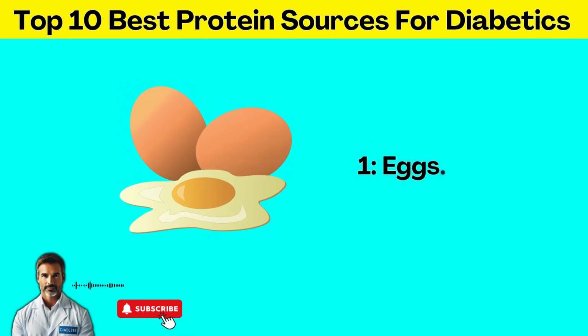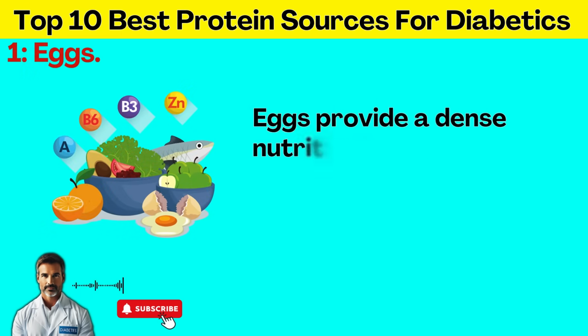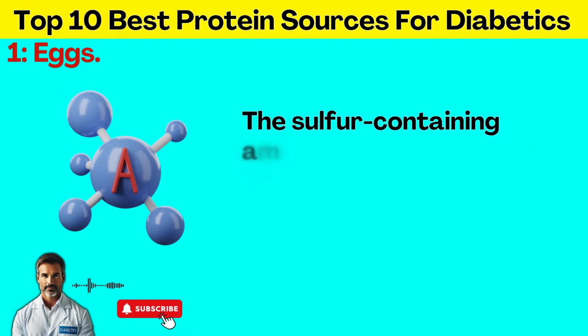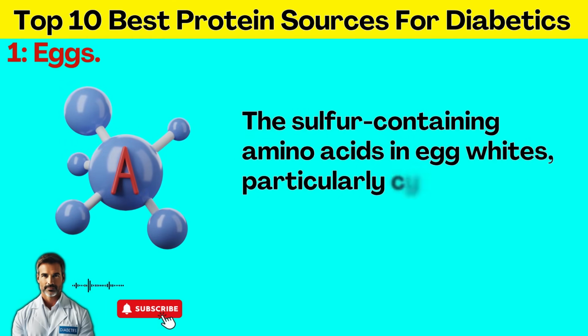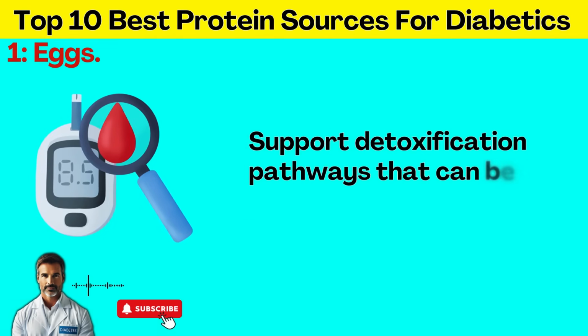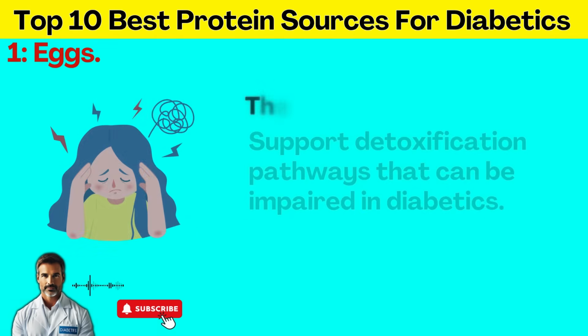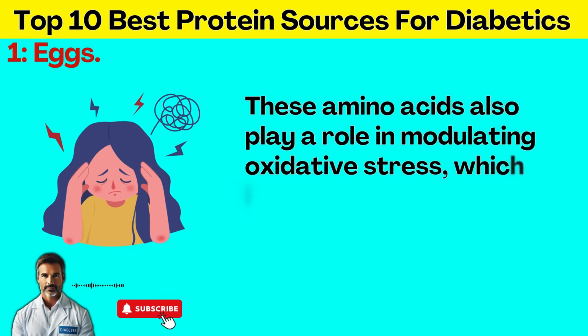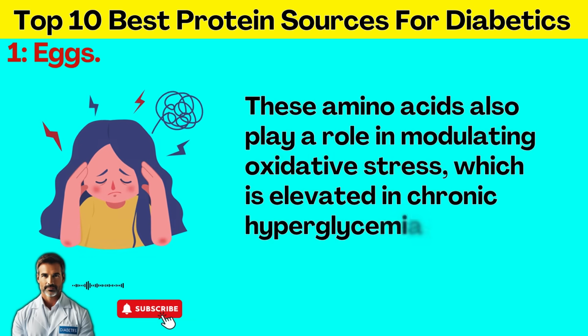1. Eggs. Eggs provide a dense nutritional matrix ideal for blood sugar stability. The sulfur-containing amino acids in egg whites, particularly cysteine and methionine, support detoxification pathways that can be impaired in diabetics. These amino acids also play a role in modulating oxidative stress, which is elevated in chronic hyperglycemia.